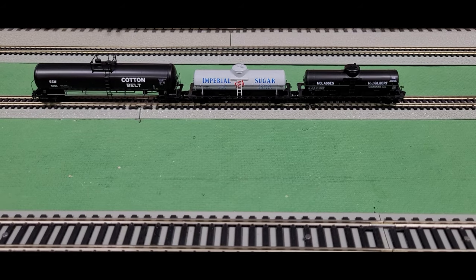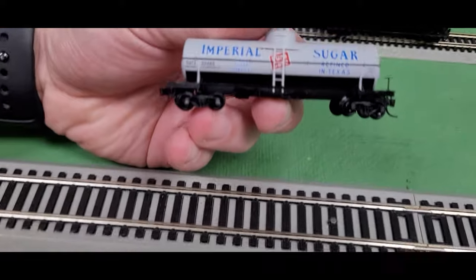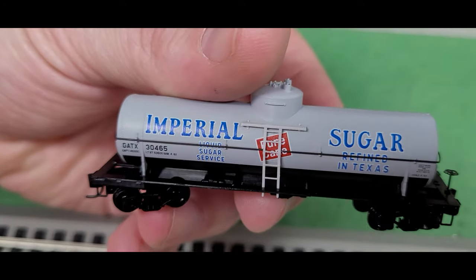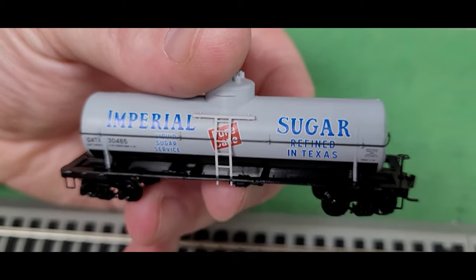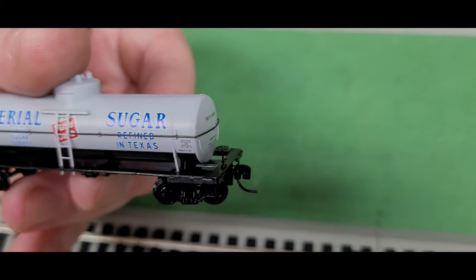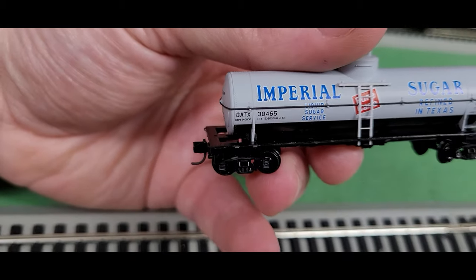I got this really cool looking lettering. I actually like the sugar car right here. If you could take a look at all the stuff that goes into that. I mean, this is just a really neat tank car. And if you are an N-scaler and you want some freight cars to go along with it, I highly recommend these guys because I think these are really good cars to have on your layout.